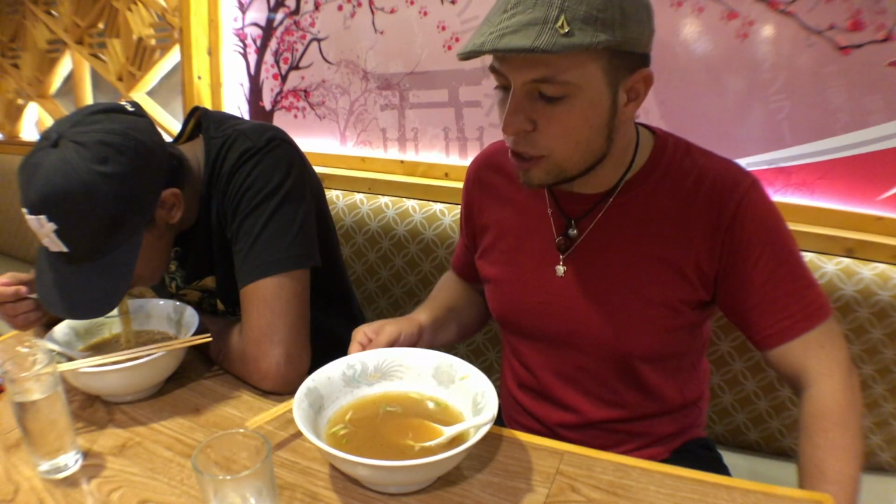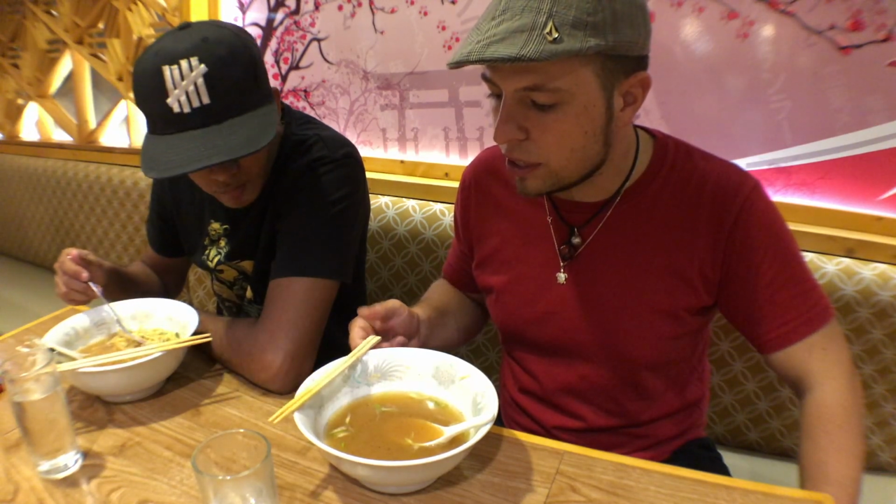Because Japanese people think, and it's completely true, that putting your chopsticks straight on the table like this is kind of dirty, so put them on the side. You eat the mushrooms as well? Yeah, everything you've got in that bowl is edible. That's nori. It's a seaweed. Can I try your soup? Yeah, of course. Is it the same soup or different? It's different.